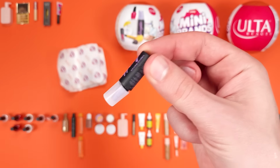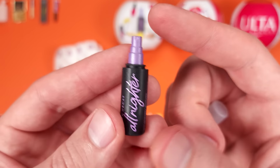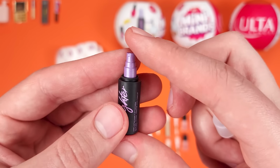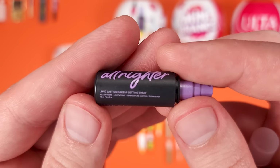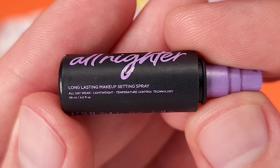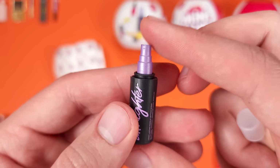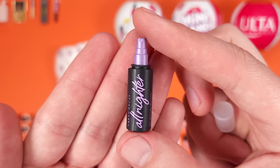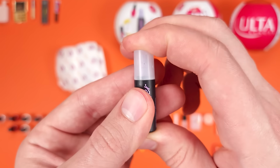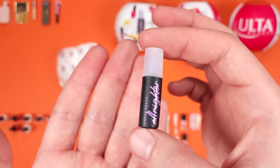Urban Decay, or UD, I think that's what they go by. This is an All Nighter, so you basically spray this on you, I guess, or on your hair, and then you can pull an all-nighter. Bad jokes, like I said, it's late. But long-lasting makeup setting spray. All-day wear, lightweight, temperature control technology. Oh, I get it now. So you put on your makeup and then you spray this on your face and it's going to kind of seal it in, I guess. I'm glad it actually opens. You can close it down like so. It's a little bit of imperfection over there, but it's fine. We'll take it. It's a new miniature, you know.